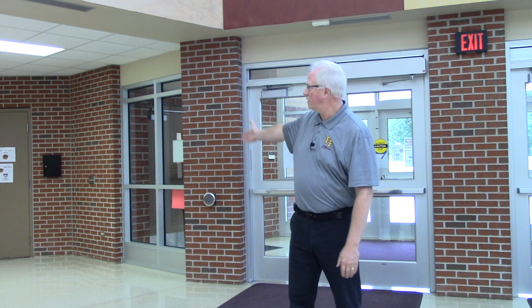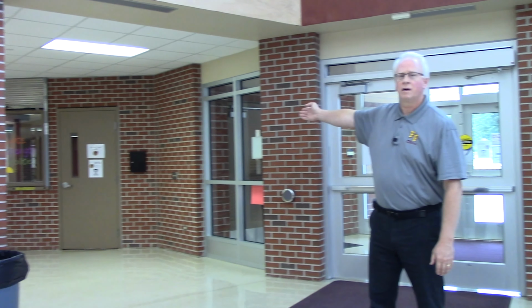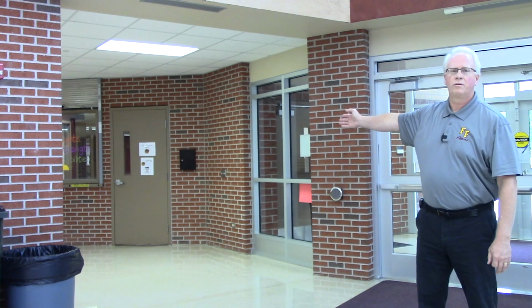We're standing right in front of the main entrance to the Kennedy Secondary School here, and these double doors behind me will be locked during the course of the day. In fact, all of our doors around the building will be locked once we get our school day started. Any visitors to the building will need to enter through the first door and go into our district office reception area right over here, where they'll be greeted and asked to check into the building.